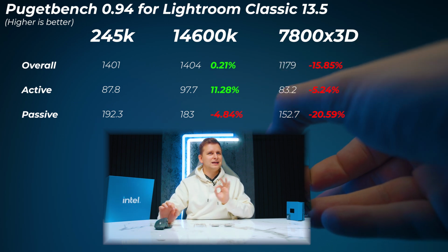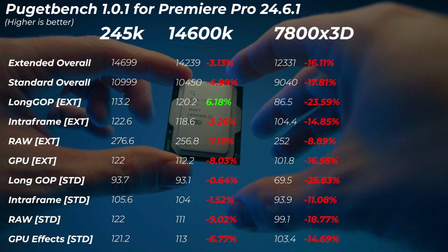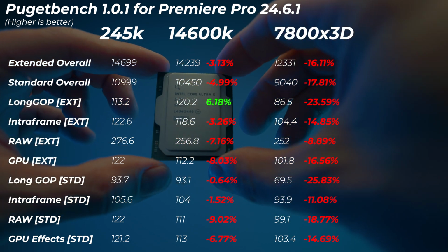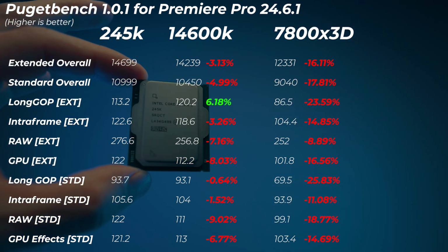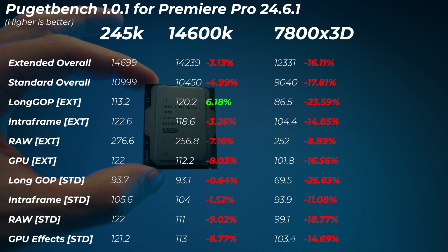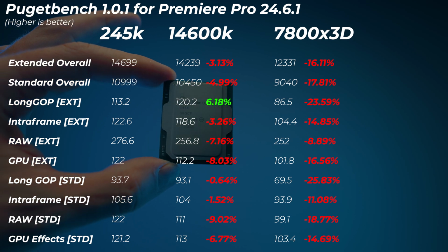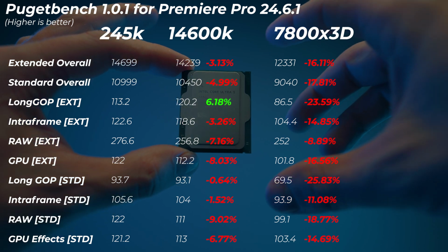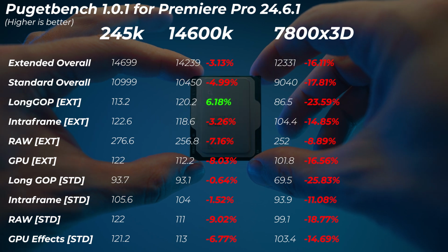Moving on to video editing and Adobe Premiere Pro. The 14600K is only about 3 to 5% slower in the extended and standard overall scores. Now that is kind of not impressive at all. Bear in mind the RAM frequency is actually 800 megahertz faster on the Core Ultra compared to the 14600K. And if you see the long GOP scores, the 14600K is actually 6% faster.